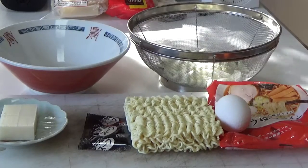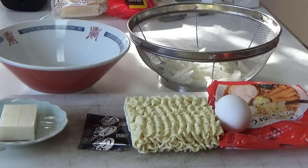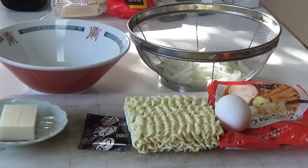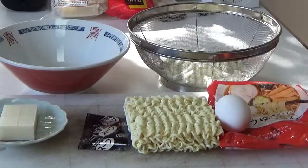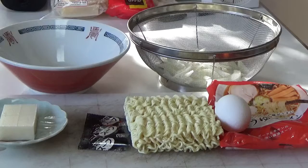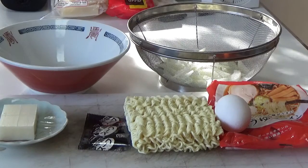Today my breakfast is instant ramen. Ramen is noodle, Chinese noodle. Instant noodles are sold in pre-cooked and dried noodle block with flavoring powder.